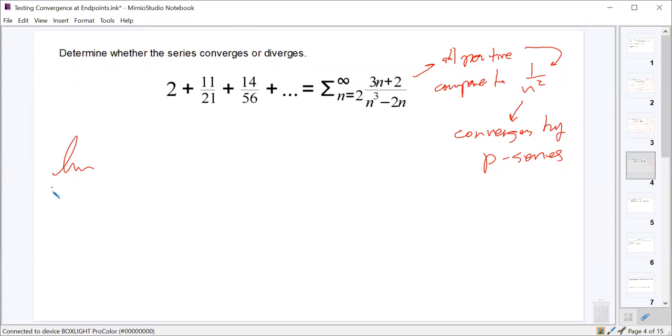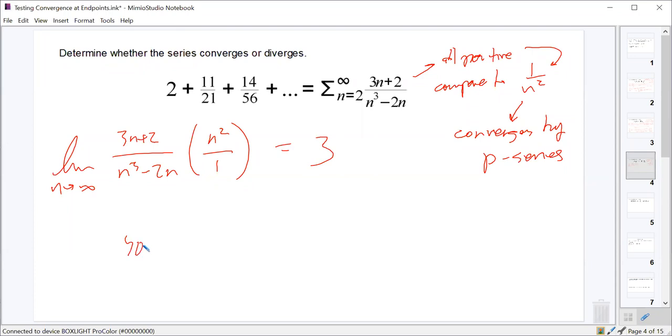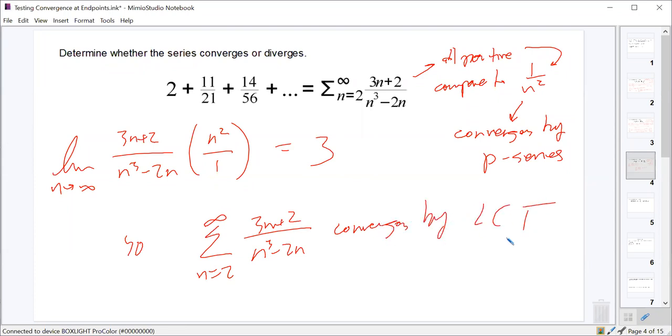So limit comparison test, limit as n approaches infinity of this series 3n plus 2 over n cubed minus 2n. And then we're just going to multiply by the reciprocal of 1 over n squared just to make life a little easier. Gives us a 3n cubed and an n cubed. That limit should be 3. So the sum from n equals 2 to infinity of 3n plus 2 over n cubed minus 2n converges by limit comparison. Easy enough? Yeah, everyone's good there?